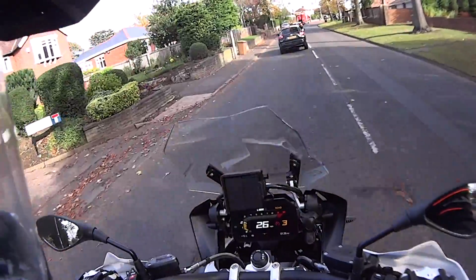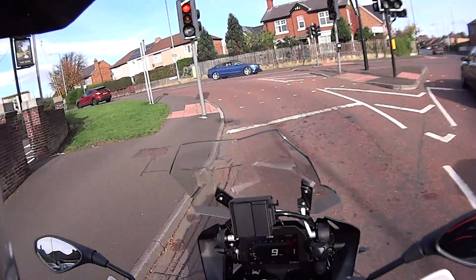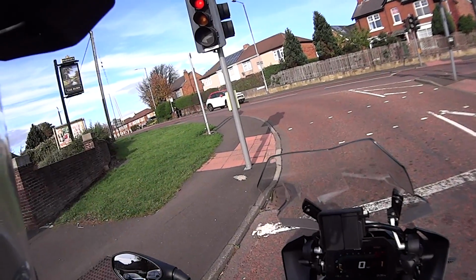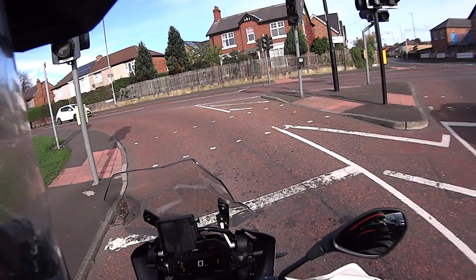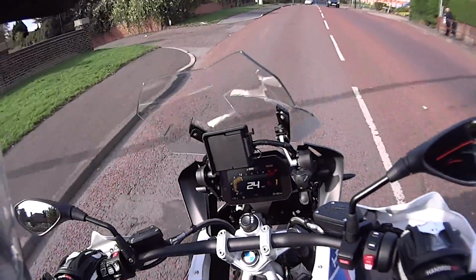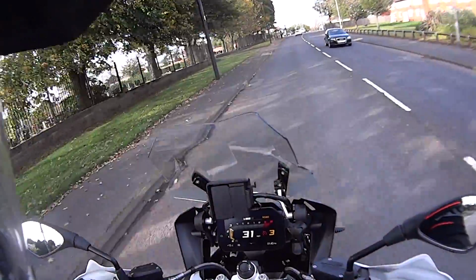The power and torque is there in plenty. So filtering is not going to be an issue. Foot down, not a problem. Very, very easy. Like I say, I've got a 29-30 inch inside leg, and it does the job, no bother. Dead easy. And even slightly leaned over, it just handles it, no bother at all.